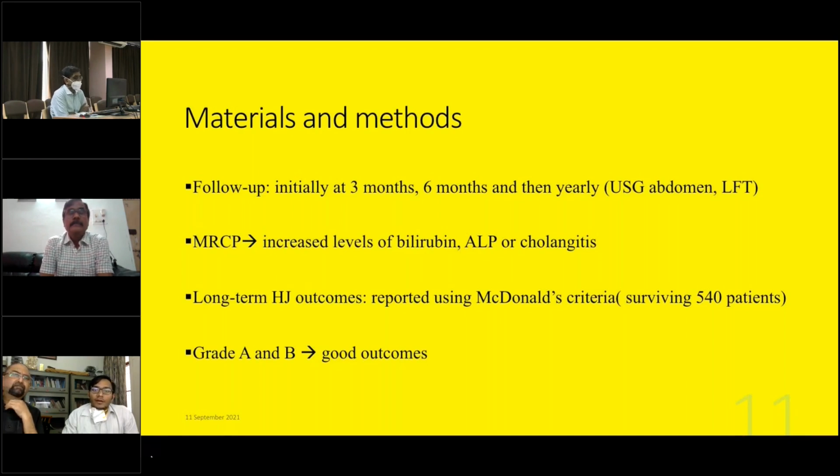If there is an increase in serum bilirubin or alkaline phosphatase, or the patient has symptoms of cholangitis, then these patients are subjected to examination with MRCP. For long-term outcome of hepaticojejunostomy, they are reported using the McDonald criteria in the surviving 540 patients. Grade A and B outcomes are regarded as good outcomes.